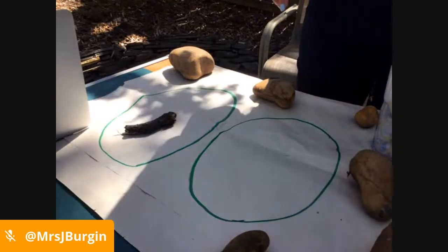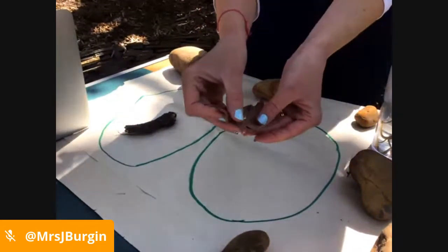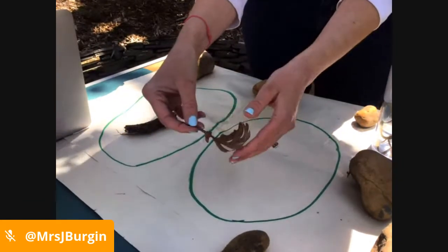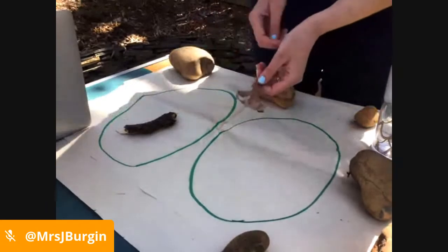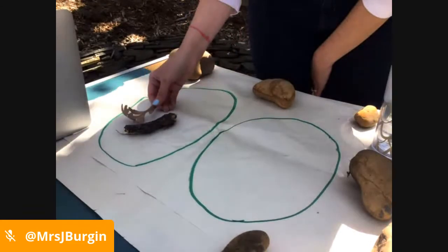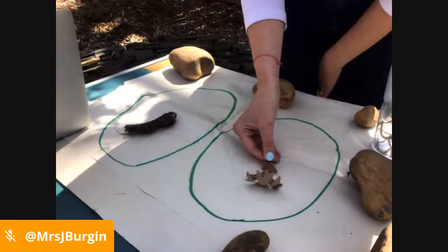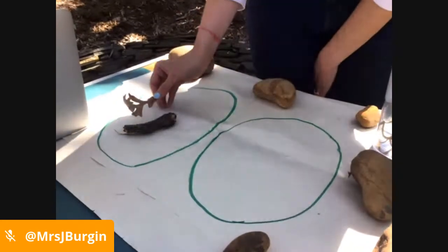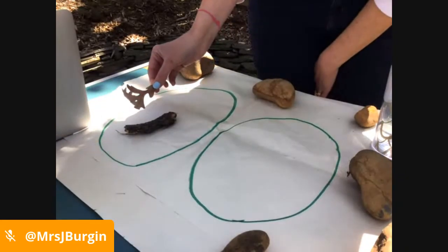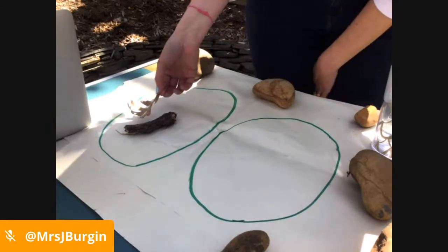I'm going to go back into my bucket, and I'm going to pull out this dry leaf. It's curled, it's brown, and I have to make a decision. Is this leaf like the branch or different than the branch? You know, I could say my leaf is like the branch because they're both brown, or because they both came from a plant, or both. It's brown and it came from a plant.